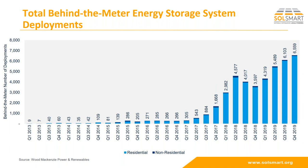I did manage to find some data on energy storage system deployments in the US. These are for installations for households and businesses. They're smaller battery systems, and nearly all of them are composed of a lithium ion chemistry. So it depicts quarterly installs from 2013 to 2019. And again, the numbers are small, but the trend is that they're ramping up. About 22,000, 23,000 systems were deployed in all during 2019. And that's about a 50% increase over 2018.